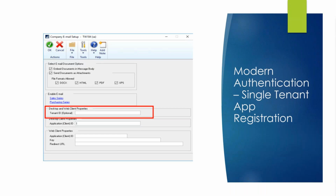And so what we're seeing here is an ability now to have both single and multi-tenant app registration available in Dynamics GP. Again, if this is something that you're interested in more, please reach out to us and we will be happy to guide you in the right direction in getting this set up correctly.